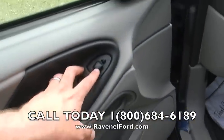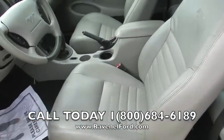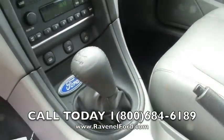Power windows, power locks, power mirrors. Again, the Mach 1 stereo system. This one does have the gray leather interior. Okay, seats are in good shape. Cruise control on your steering wheel. Again, it is a manual transmission, 5-speed manual.